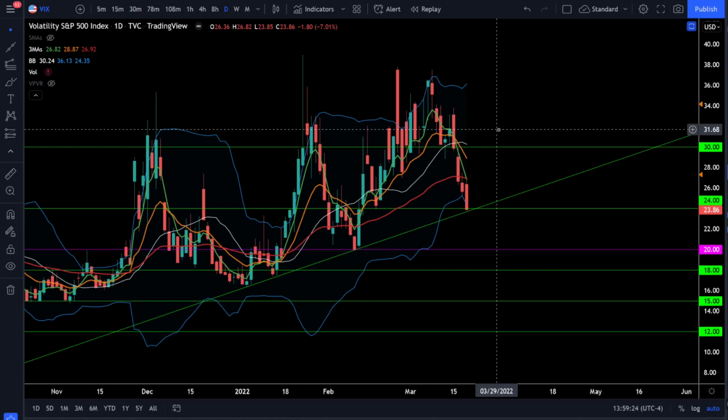So there's going to be a lot to pay attention to next week, so make sure you know all of these levels and you're watching very closely, because nothing is going to tell you what to expect better than watching the price action. As I always tell you, price action is king and everything else is completely noise.